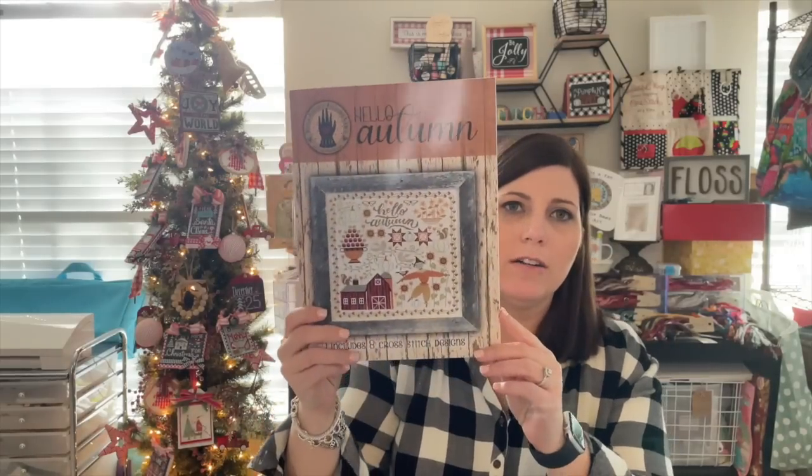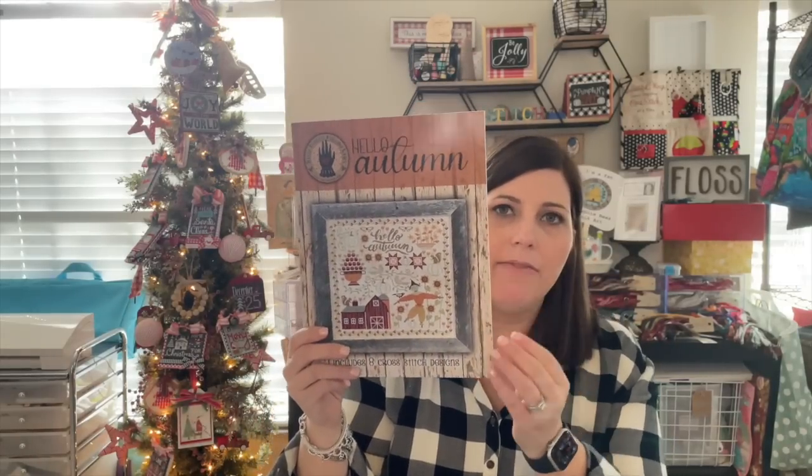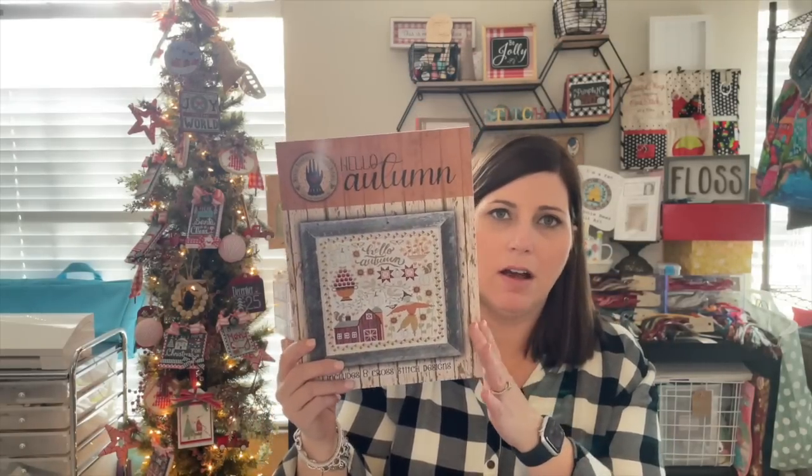Winter Rose Manor, or Light of Winter. Winter Rose Manor will come later. Light of Winter, I want to get done. Hello Autumn, which is by Teresa Koget. This is Nicole Spore, her birthday SAL, and I already had a little start. This is kind of like a monthly goal. I want to get this caught up.